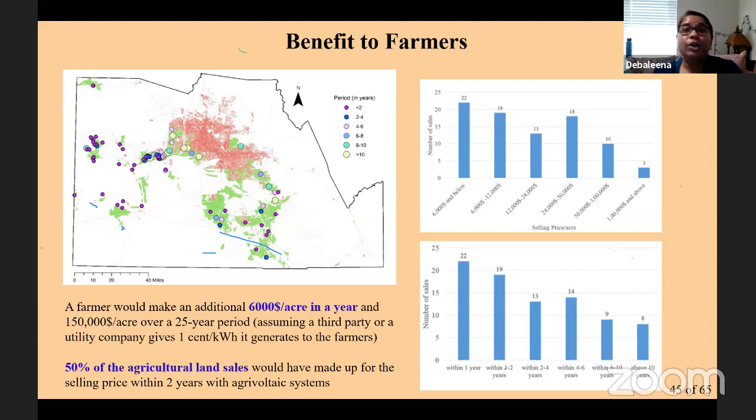Now getting into the economic benefits of agrivoltaic systems. Most of the farmers here in Arizona sell off their land. They find that there's no point cultivating the land. It is so difficult to maintain. Why not sell it off to real estate developers for money? So my study assumes that if an agrivoltaic system is developed on their farmland, they will have an incentive to keep that land instead of selling it. Assuming that a third party or a utility company gives them 1 cent per kilowatt hour, a farmer can make an additional $6,000 per acre in a year and $150,000 per acre over a 25-year period. So they have a lot of financial incentive just to keep that land.